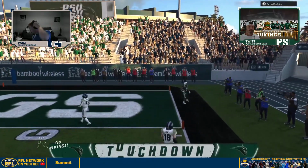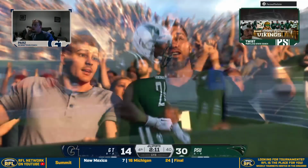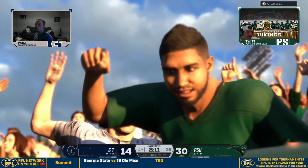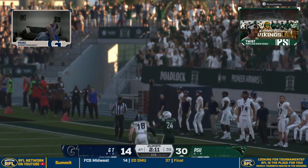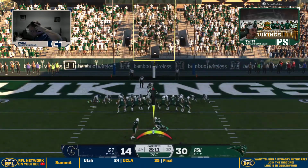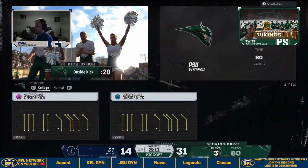And that one's going to do it. Vikings put the game away. And it'll be 31-14, Portland State. Extra point is up and good. 31-14 is our score.